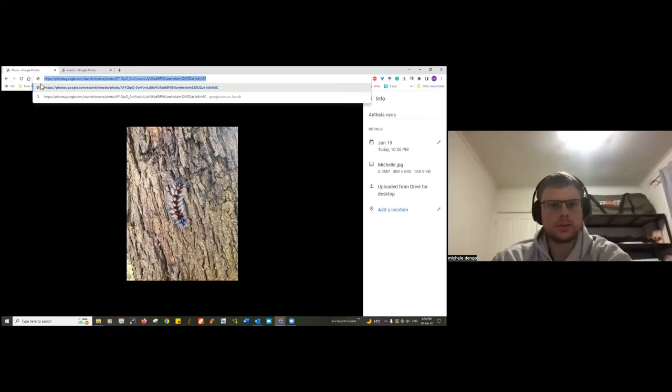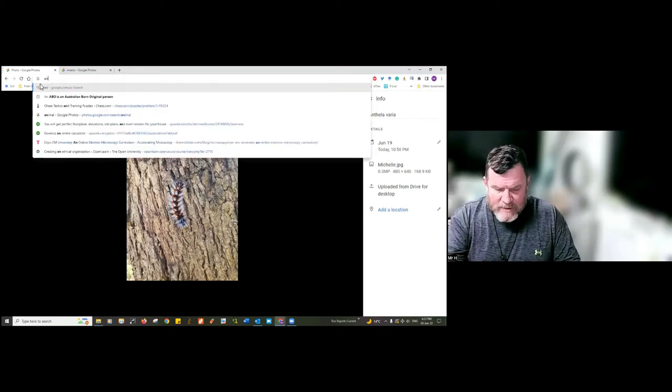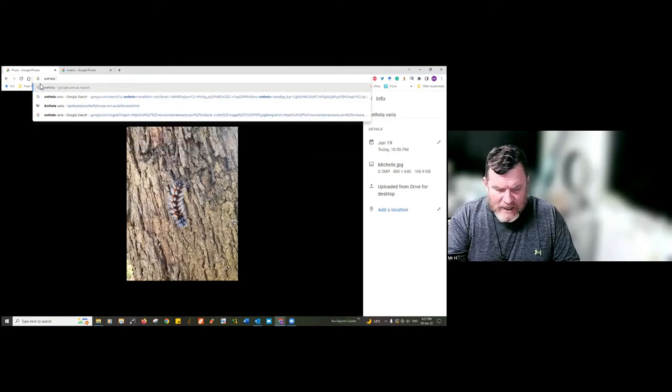But I suspect this is a wood borer, because I find a lot of holes in the trees. No, this is not a wood borer. This is a leaf-chewing insect. Okay, so let's go and have a look at what Don Hobern has got to tell us about it. Anthelaria.